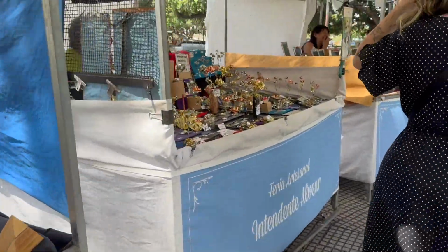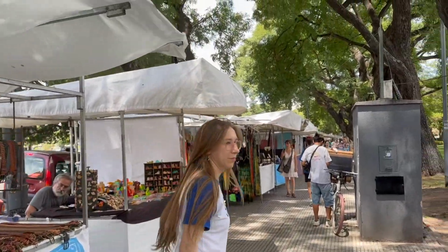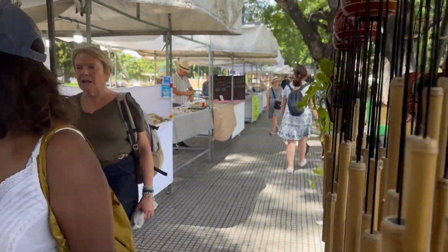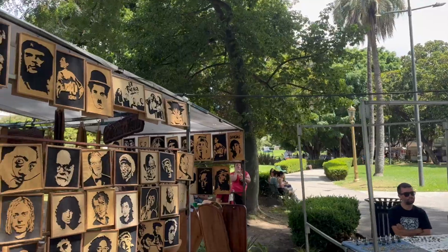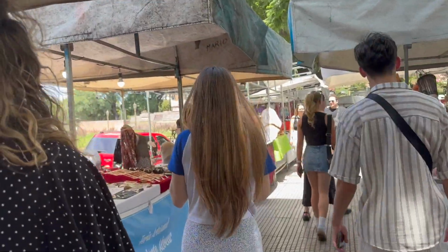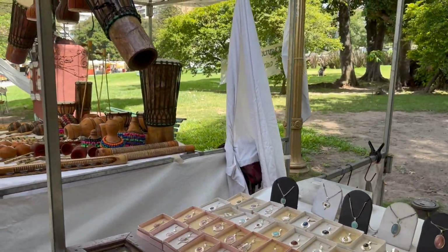So, felt like I had to do a voiceover to explain things more clearly. But yeah, this is the market. As you can see, every stall is so unique and individual and authentic. The handmade items were just so beautiful. And I feel like it's rare that you go somewhere like this where there's so much variety and so much that you actually are interested to look at and want to buy.